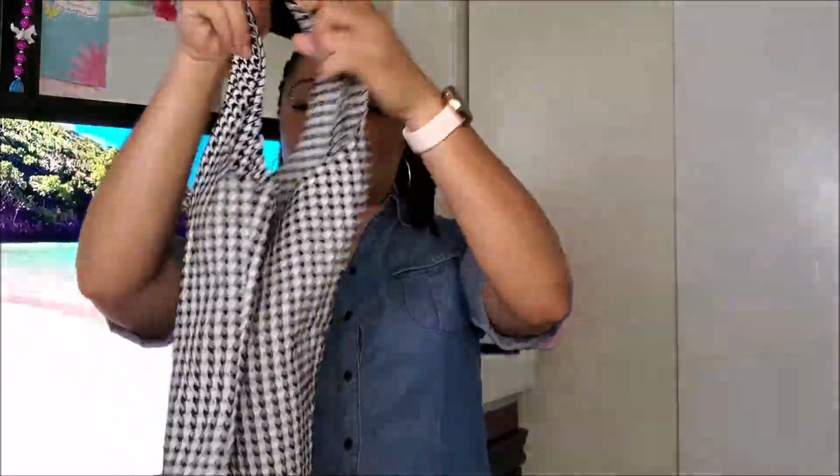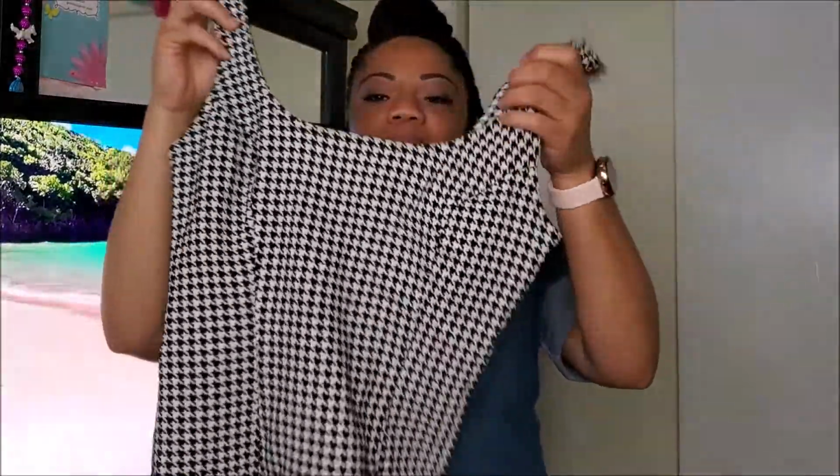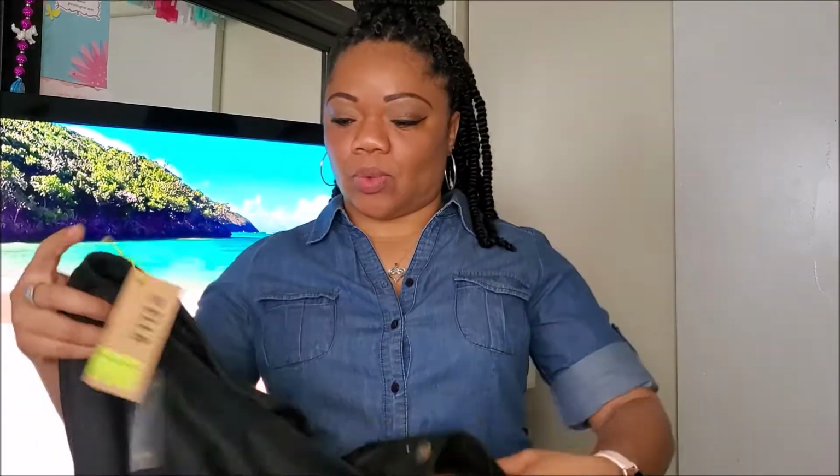So I don't know where I'm going to wear this houndstooth print dress. It's cute. It's a little above the knee, but I thought it was just so cute, and it was $9, so I paid $4.50 for it. But I thought this was just the cutest thing, and it fits really well. It has another slit in it. Fits really well. Most of these things, not most, all of them fit really well, and I wish I could try them on, but I probably won't.